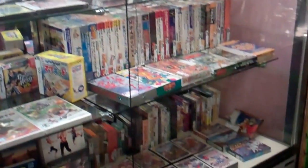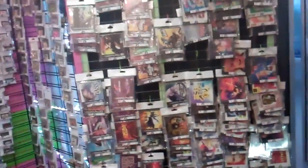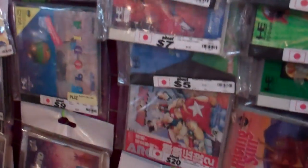But the only thing about Pink Gorilla was, and Jason warned me about this, they might be a little bit low on their stock because Pink Gorilla was present as a booth at PAX this year. So they were a little bit short on some games, but that didn't mean I didn't come away with anything. Taking a look around the store here, they definitely do specialize in import games. So they have import Sega Saturn, PC Engine, Super Famicom, all kinds of stuff in here.